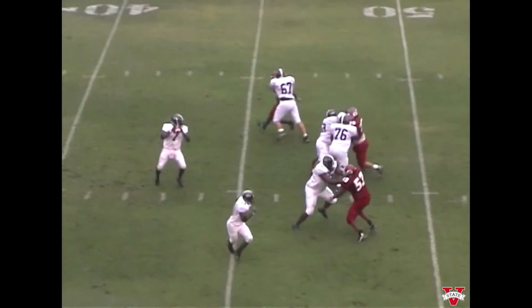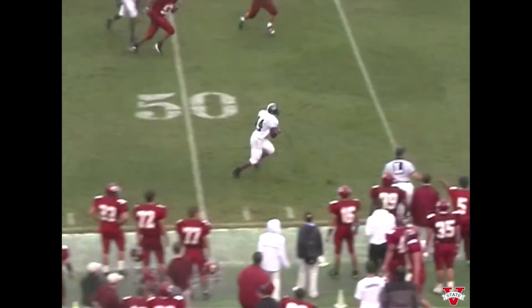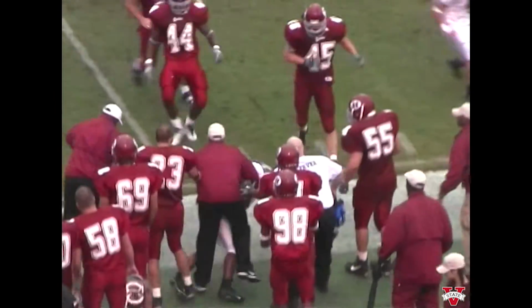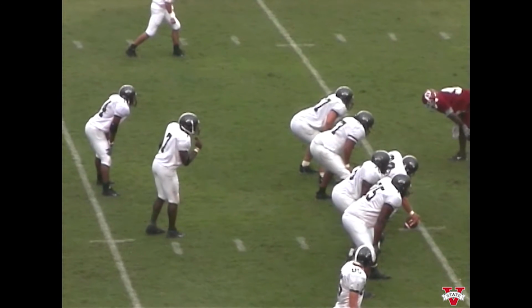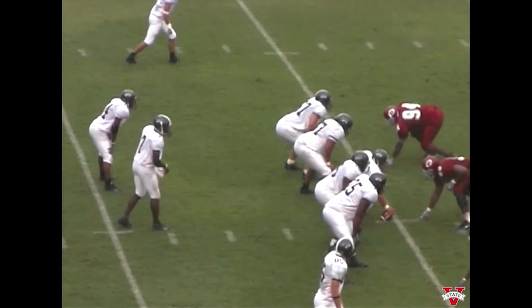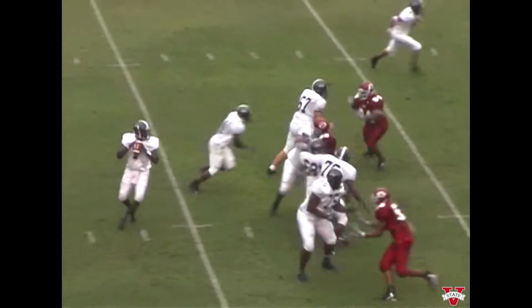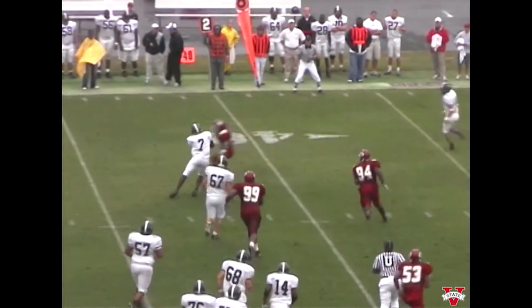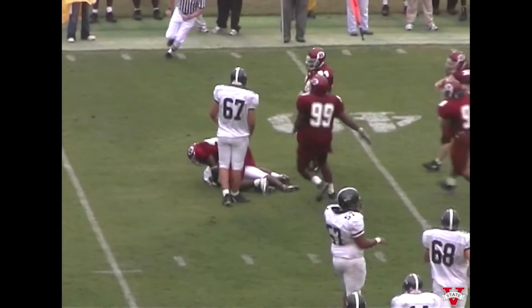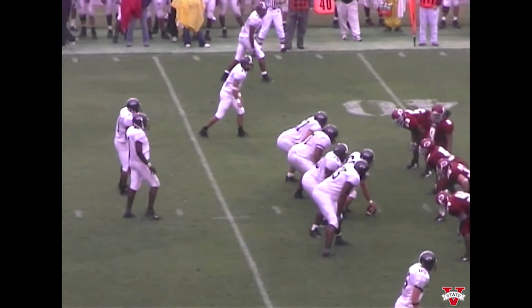There's the snap, Fabian looking to throw. All kinds of time, out in the flat. Catch is made by Vincent, he's at the 45, the 40, they run him out of bounds, and it's back to back. Fabian remains in the shotgun, Vincent Brown to his far side. Gets the snap, wants to throw quickly, forced out of the pocket, he's going to run it down. He's knocked down behind the line of scrimmage, first time today. We're in four down territory regardless.